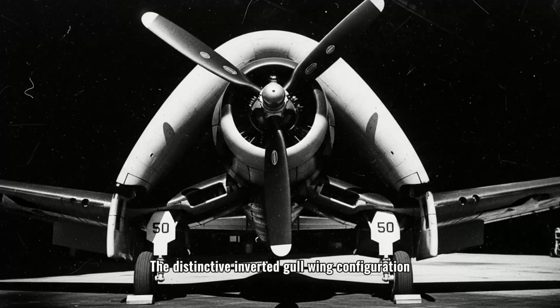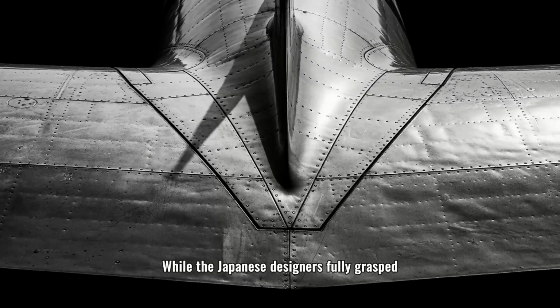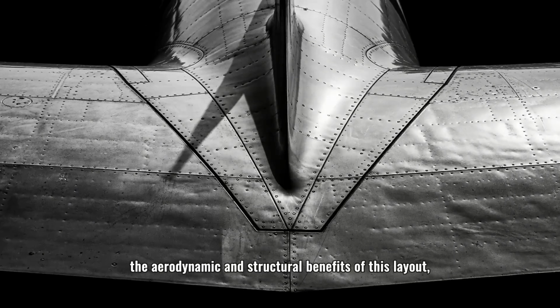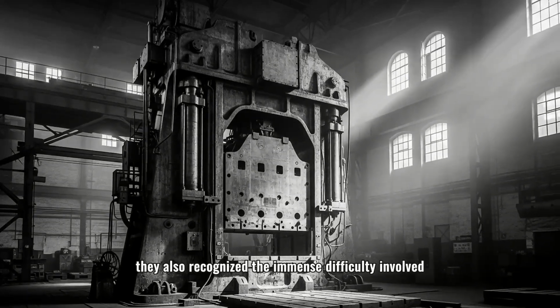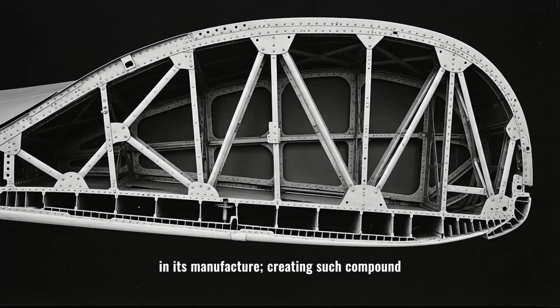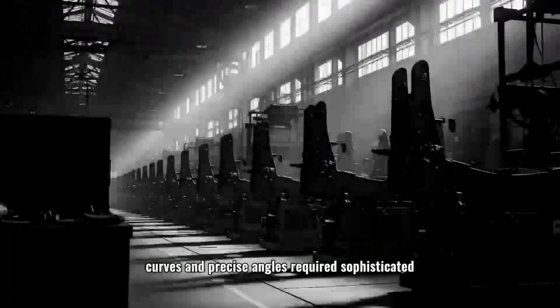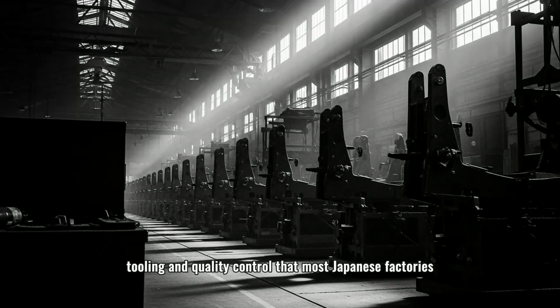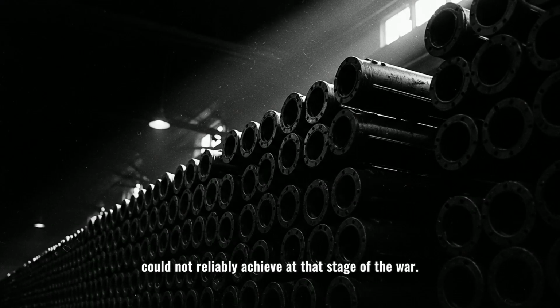The distinctive inverted gull wing configuration immediately captivated the attention of the technical team. While the Japanese designers fully grasped the aerodynamic and structural benefits of this layout, they also recognized the immense difficulty involved in its manufacture. Creating such compound curves and precise angles required sophisticated tooling and quality control that most Japanese factories could not reliably achieve at that stage of the war.